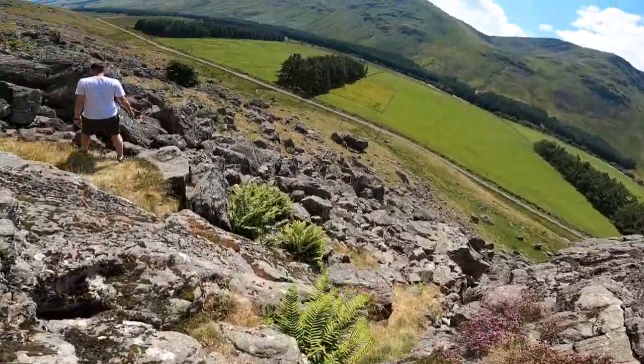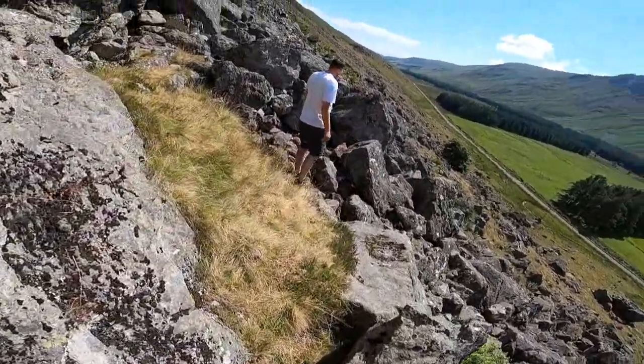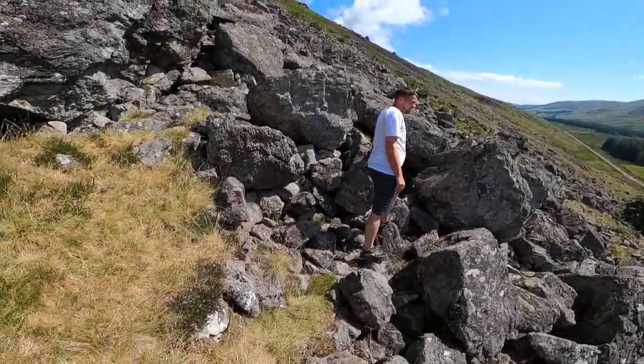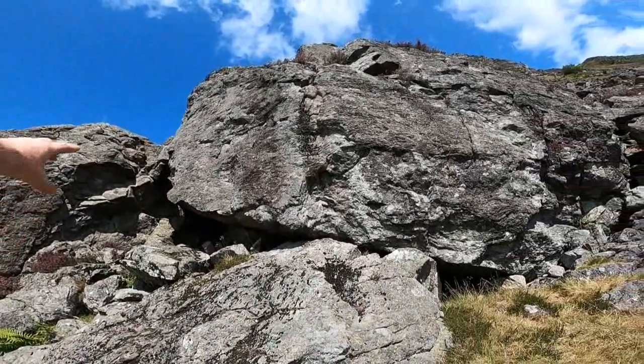Finding anything that's interesting and never seen before. And we're avoiding the adders. Look at that, it's just like massive rocks. Some of that is bedrock, I think.